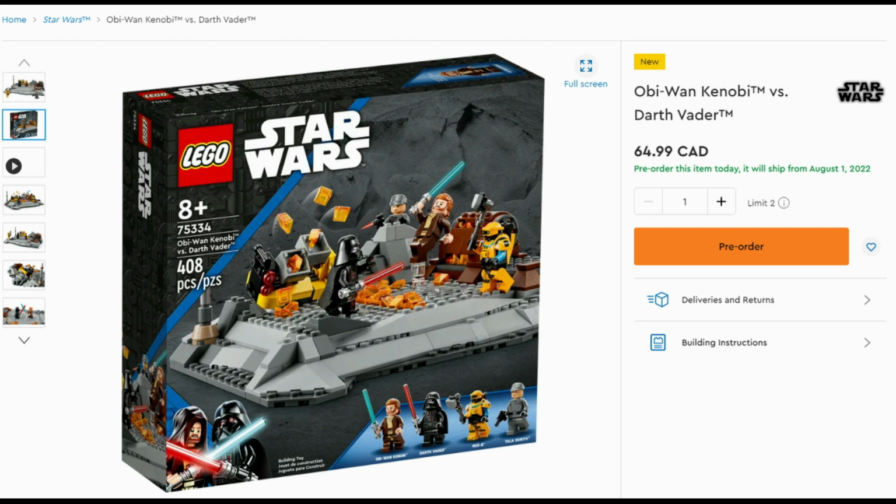$64.99 when you compare it to, say, the Marvel Thor Goat Boat. If you were to ask me which set to pick up, I would definitely choose a different set, because I feel like you get far more value. I know I'm talking into this box. You can see the box looks pretty good.